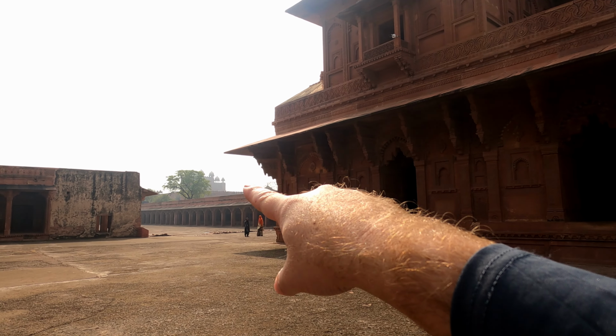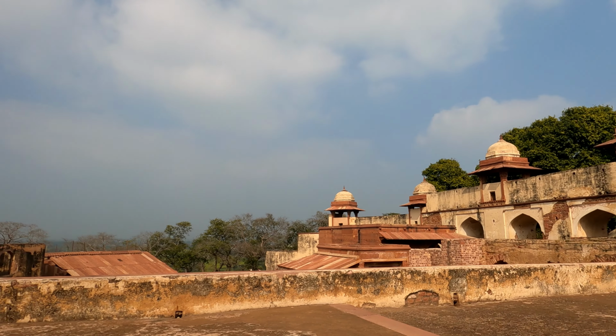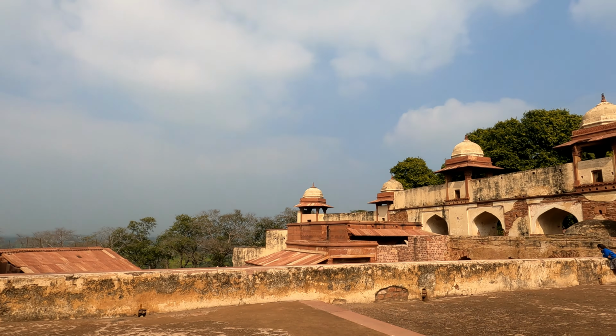Really cool palace. One great thing about paying $6 to get in, it's less crowded, not as many people trying to hassle you. It's a lot more relaxing. This is a huge place, really cool spot, a little hidden gem I think on the way to Jaipur. But you can see the mosque in the background. Yeah, we really like this one. I'll put this information on the map between Agra and Jaipur.